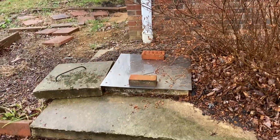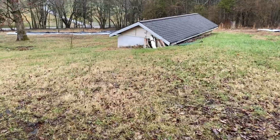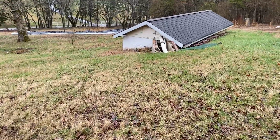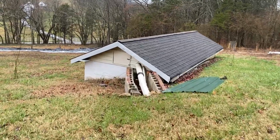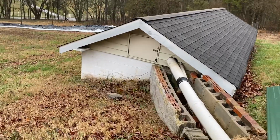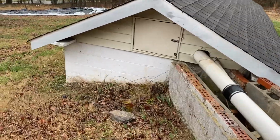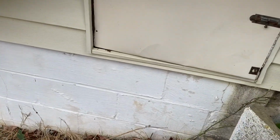I hear a lot of water going. You know what? We should just look in. The cistern project is still on hold. I'm still waiting for the plumber to get back over here, and ooh, I hear it in here.